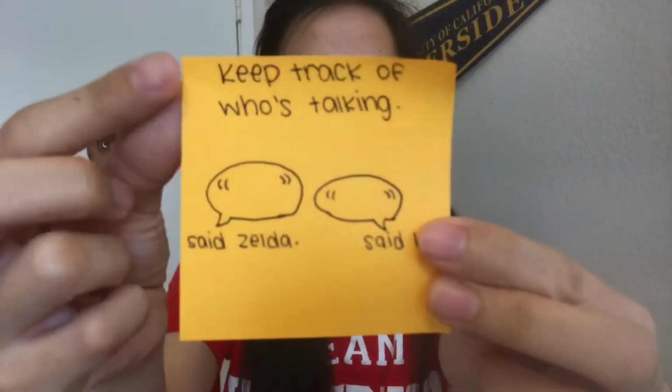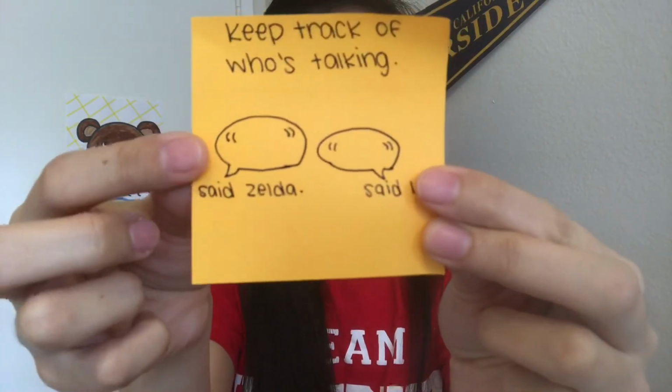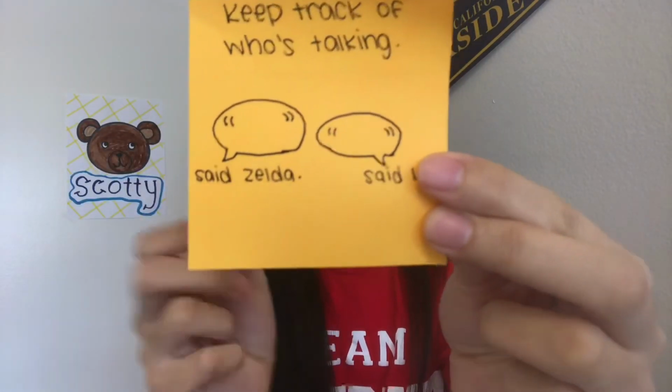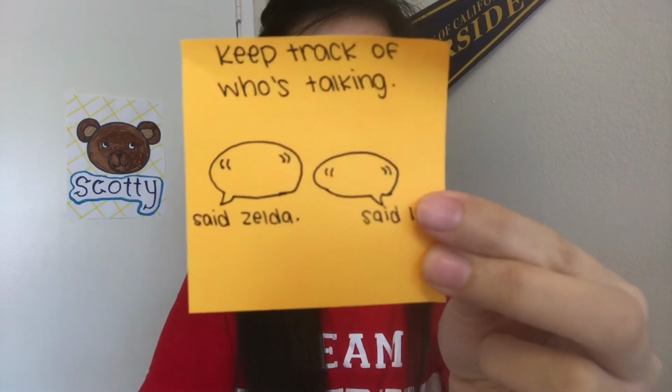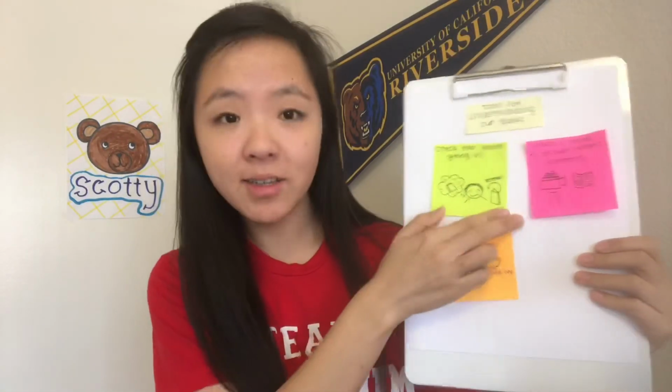Now it's your turn, first graders. When you read today, make sure you keep track of who's talking. Use the quotation marks and the author's words to help you keep track of who's talking and help you understand what's happening in the story. So we don't forget our new strategy, let's go ahead and add it to our toolkit.